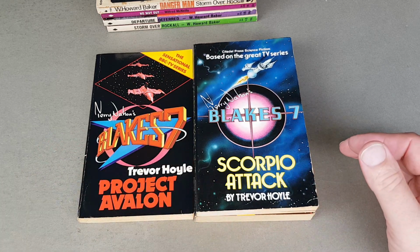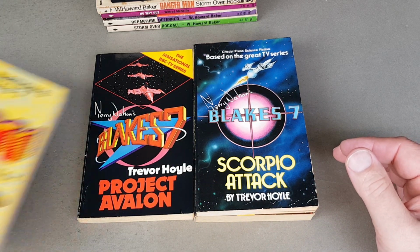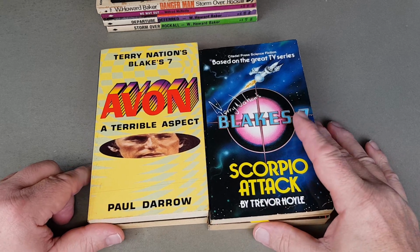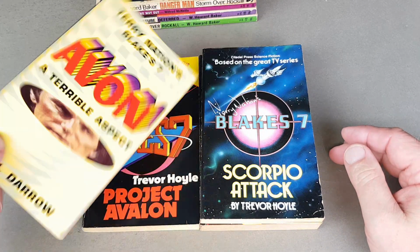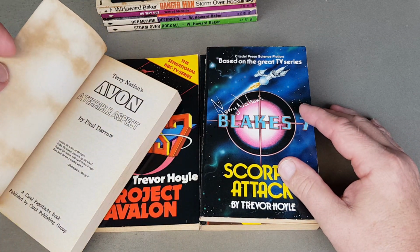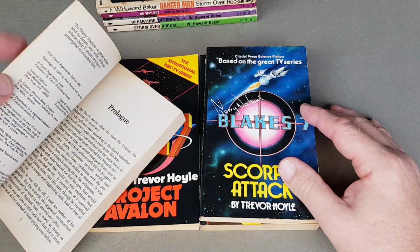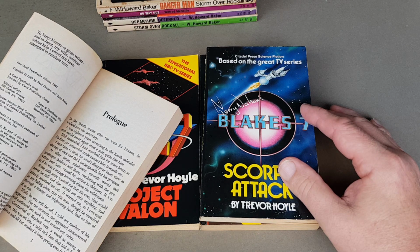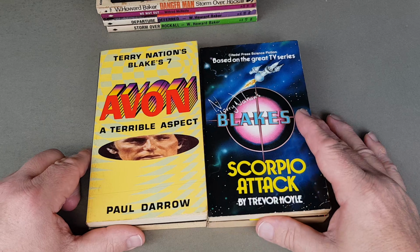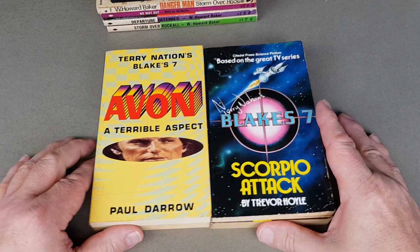Another cool one. Then we've got this one, which was written by the actor who played Avon, Paul Darrow. This one is an American one, and I've had it for ages, and it's really heavily foxed on the inside. This one was 1991. I've never read that one, but I hear it's really good.